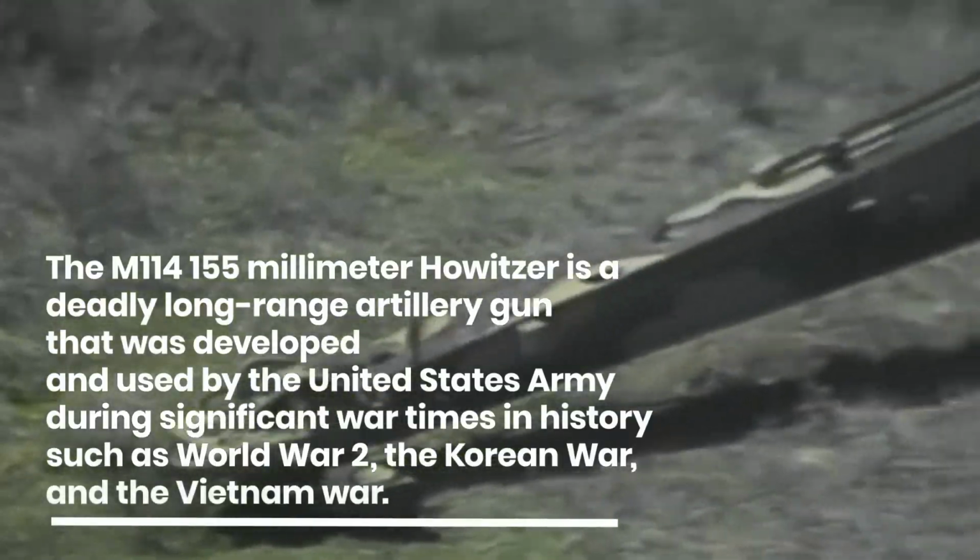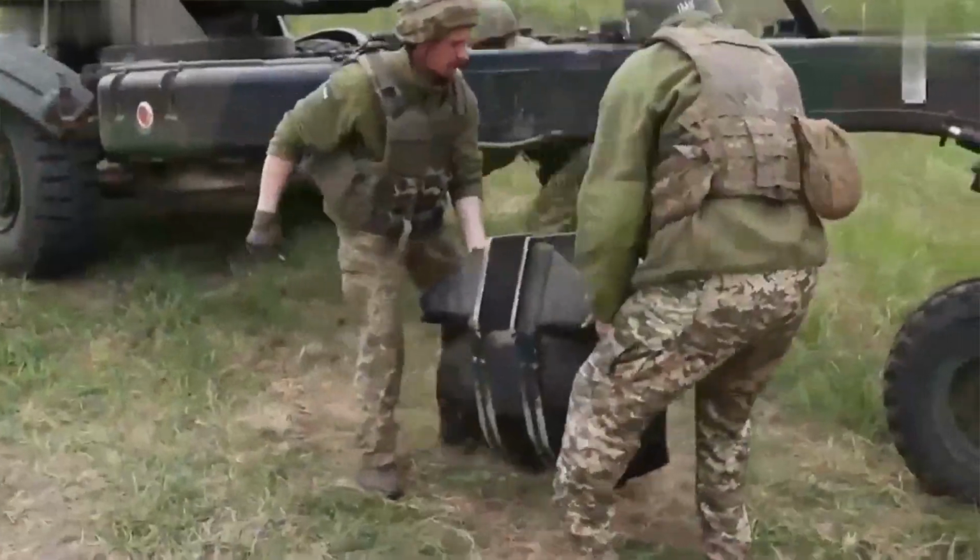The M114 155mm howitzer is a deadly long-range artillery gun that was developed and used by the United States Army during significant war times in history, such as World War II, the Korean War, and the Vietnam War. Though it was retired and replaced by the US, other countries still include it as part of their artillery battery, most recently Ukraine during the Russian-Ukrainian War.